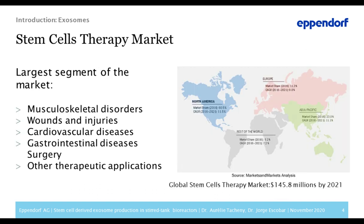The global stem cell market is very competitive nowadays, and it's estimated to reach around $146 million by 2024. This market is fueled by the therapeutic action of stem cells for several disease treatments and by stem cell line banking. In addition, the development of induced pluripotent stem cells, iPSC, has also contributed to the growth of this market due to the social and ethical issues associated with embryonic stem cells. As you can see in the picture, the musculoskeletal disorder segment dominates global stem cell therapy. But unfortunately, clinical trials have made only a modest improvement in restoring normal function to regenerative tissues.